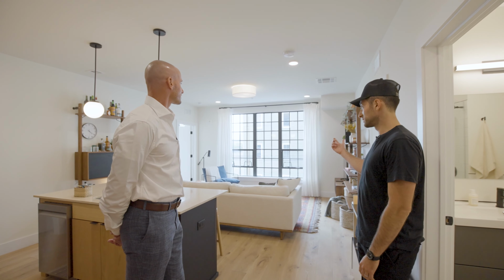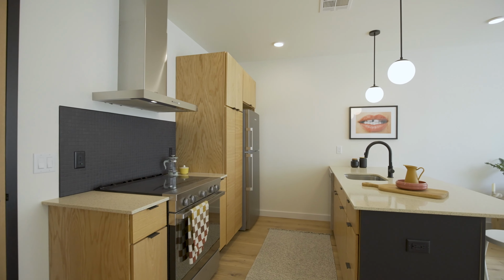And you'll notice you never hear any, there's construction outside, there's construction within the building, and it's super quiet in here. It's really everything that a Fishtown apartment should be. So well done. Yeah, thank you.